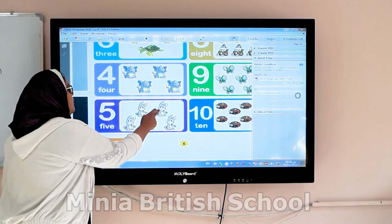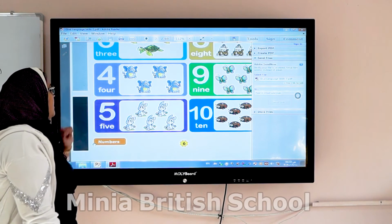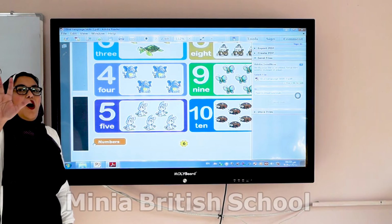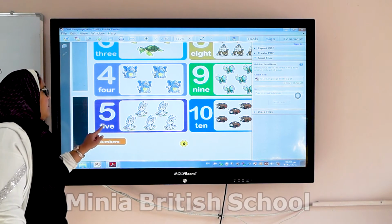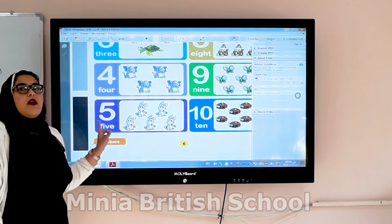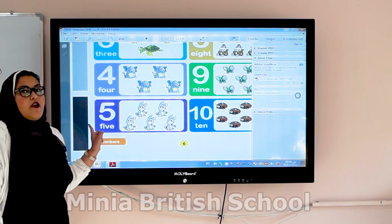Two, three, four, five. We have five rabbits here. Okay, so this is number five. Show me your hands. How do we write number five? F-I-V-E. Five. Repeat after me. F-I-V-E. Five.